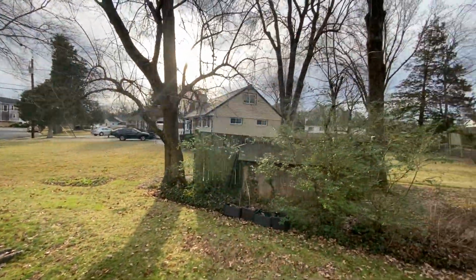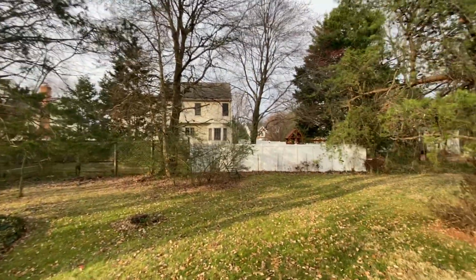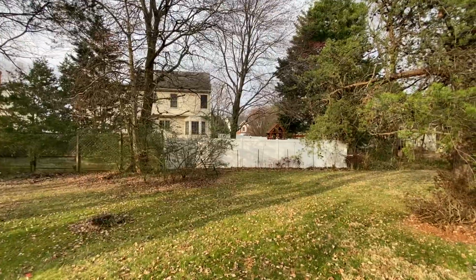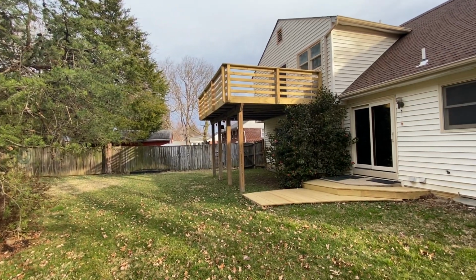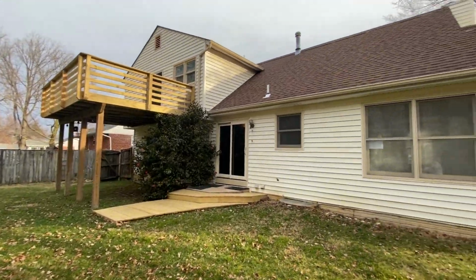No real offensive sight lines. You have a pretty nice neighborhood behind you. And then you have your neighbor over here, and there's a good sized privacy fence, so his backyard is pretty well obstructed.